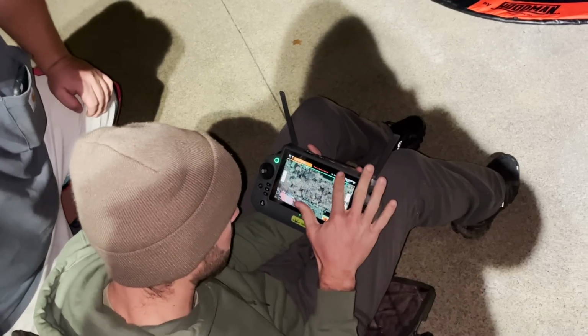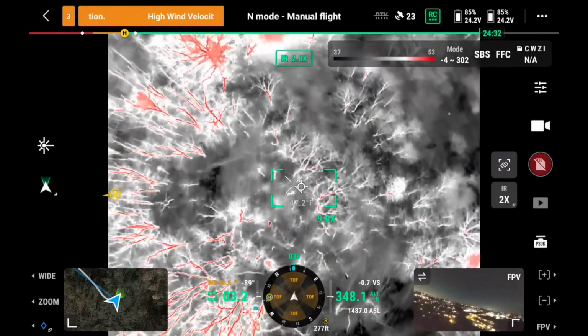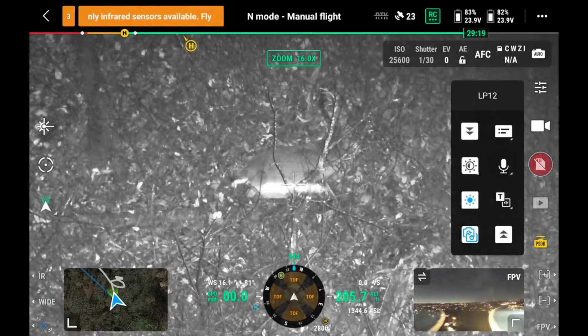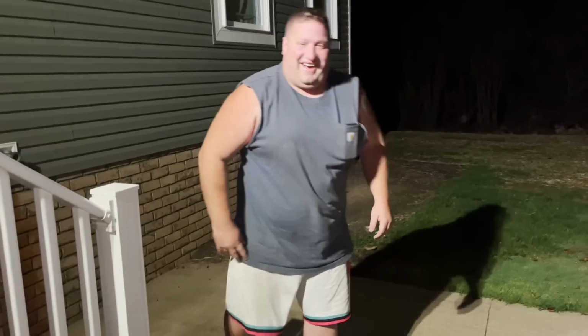Good deal. Here we go. Yeah, we can see. Right there's the road. If this is him, you'll freak out. That thing's literally, like, right there. You guys are used to idiots. Oh, yeah, that's him. You see him? How cool is that?